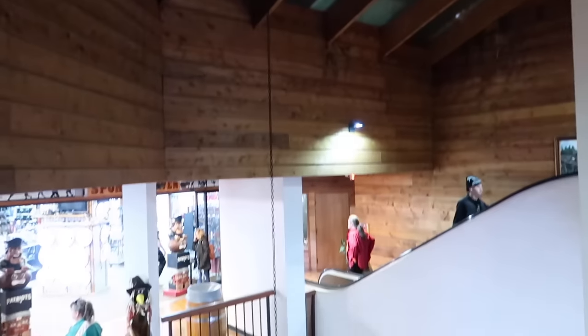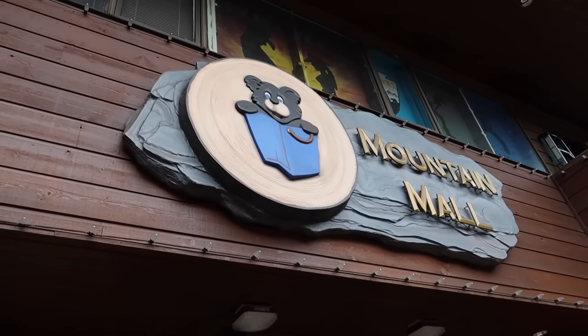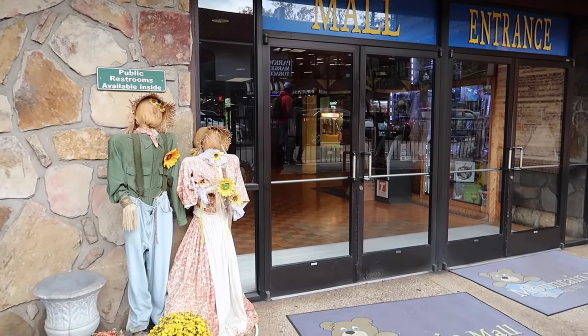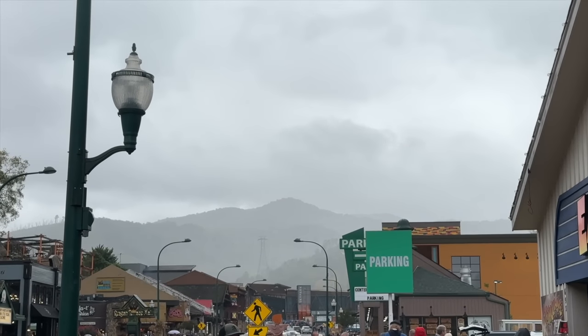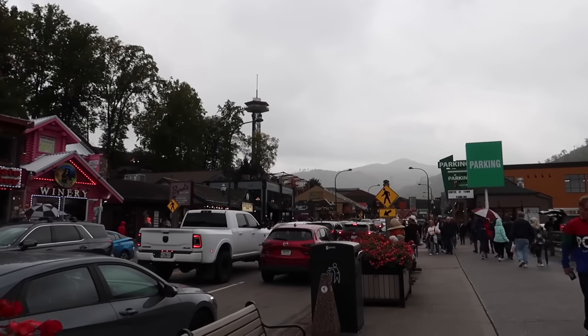Well, we made it to the top. Very interesting place. That's a fun little stop. A lot of unique things, touristy things, but unique. Kind of independent businesses. Look off in the distance. You can see it's so hazy and rainy. It's kind of raining again too.